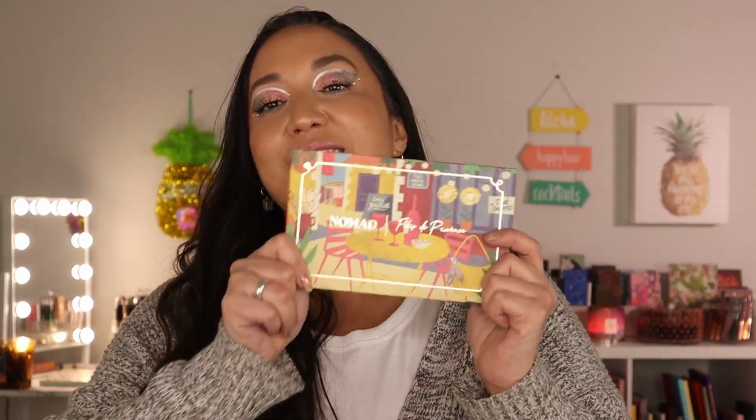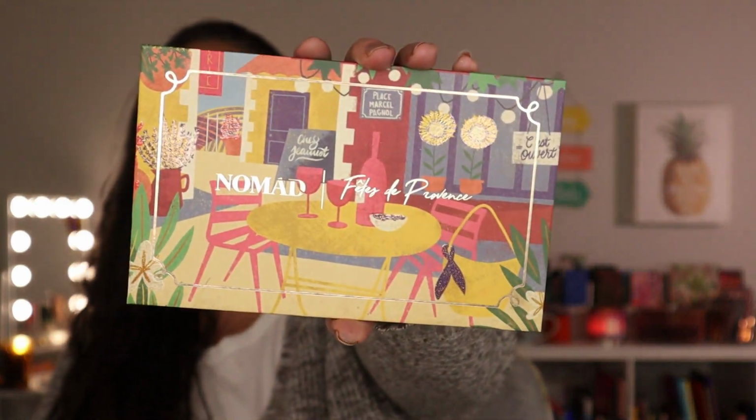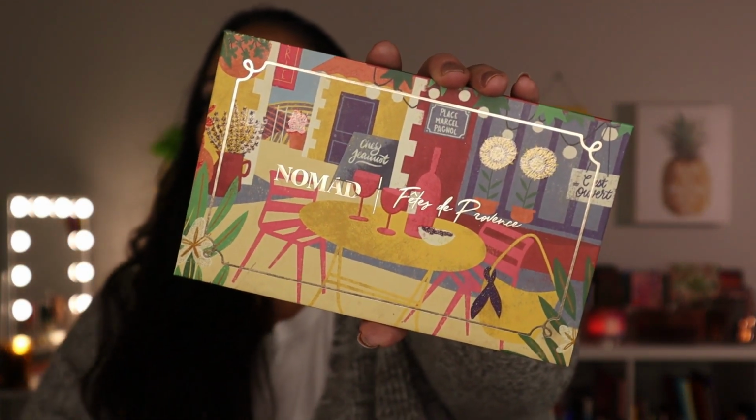Now going on to Nomad Cosmetics, I have the Fête de Provence palette. I'm trying to pronounce it really nicely. I don't know if I got the French thing right. I probably did not. But look at this palette. Doesn't this make you think of brunch in the springtime, like Easter brunch? So pretty, and there's wine. I mean, that's a must-have at brunch.